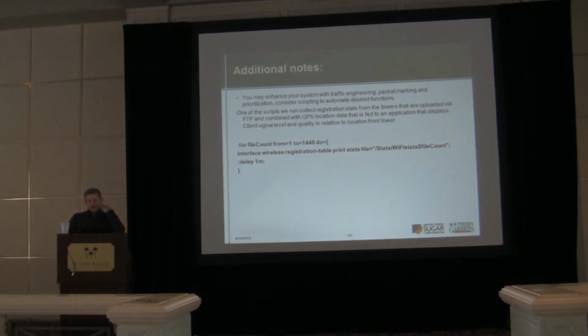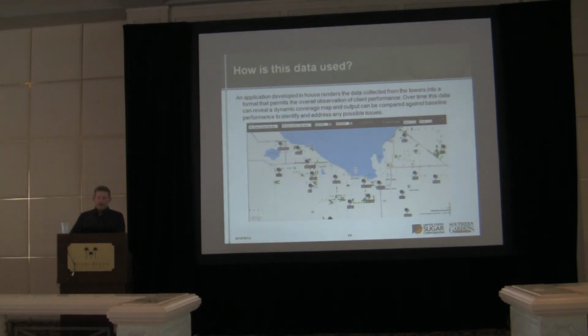And this here, again, is a script we run. It's a script that runs on there that basically every minute collects the Wi-Fi stats and prints them to a file throughout the day. And that's where I get back to the FTP. We use it on the towers because we grab that off the towers and we import it into this application that was developed in-house, and a big shout out to Kenny Light, the application developer that did this.